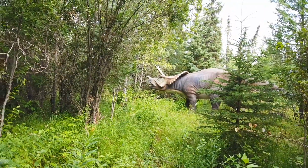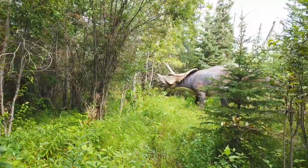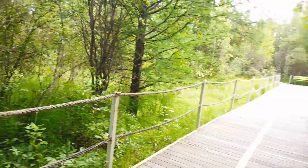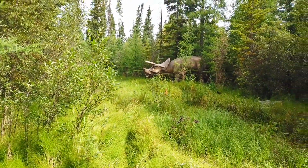Look at the eyes. It blinks. Why is it blinking? Is it blinking at the trees? Looking for food, I guess. But this one has an angry face, look. This one's about to fight. Yeah, it's about to fight the other one.